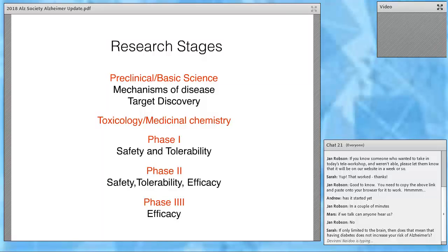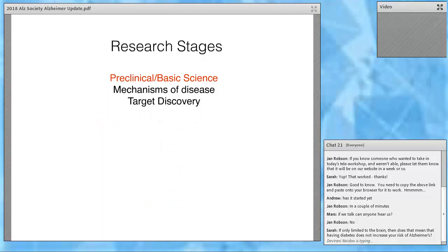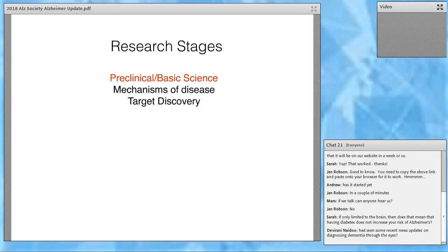So these are the different stages of research. Actually, let me go back one slide. It all starts with what we refer to as basic science. I have a lab at U.B.C. where we work on some of these things. All this means is that, in a model system, which can be cells or other things that grow in the lab, we're trying to determine what causes Alzheimer's disease. So we're applying amyloid, for example, to some of these models, and we're trying to understand what happens if amyloid is there, what happens if tau is there, and based on that, we develop potential targets for new drugs. And that's exactly how the drugs that are currently in clinical development were developed.